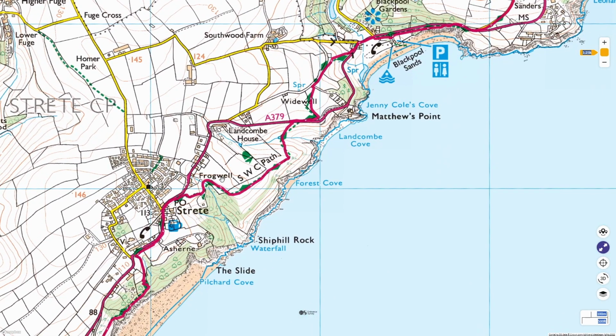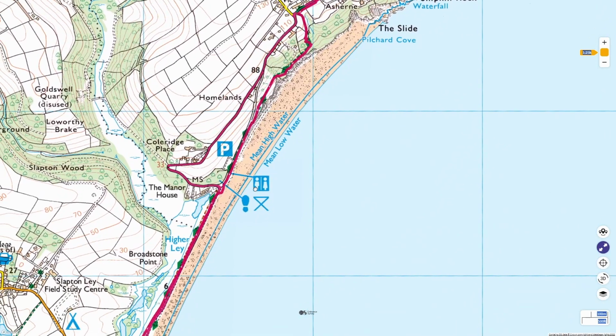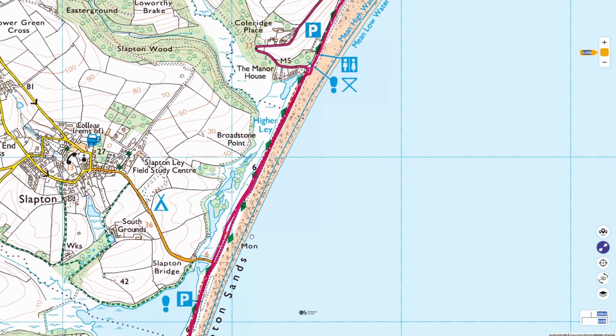A little general store here sold donut peaches, which I'd never encountered before, and honestly they're a revelation. They're so good. Down to Slapton Sands and this really big long beach. Path here is super sandy, exposed, and was a hot and sweaty time.